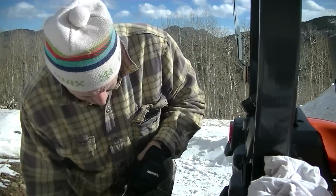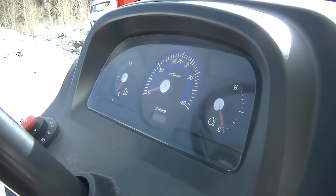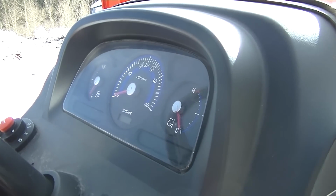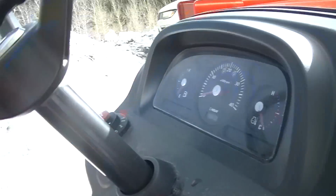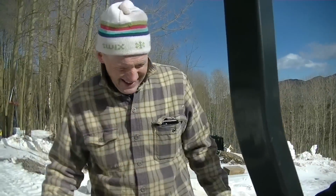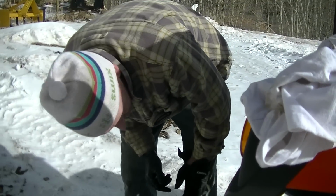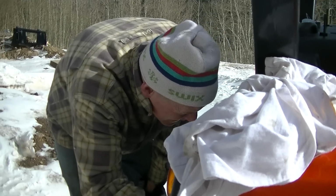The interesting thing is, with a car, when you get your check engine light, it doesn't usually turn off. The check engine light comes on and you think, oh, I need to take it in. But I just thought it was weird. So it went off. The check engine light disappeared, and the tractor appeared to be performing fine. That's just a strange thing.